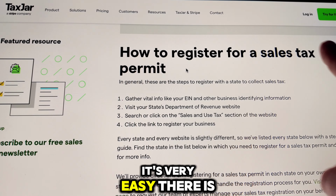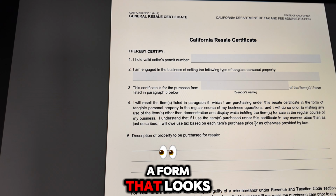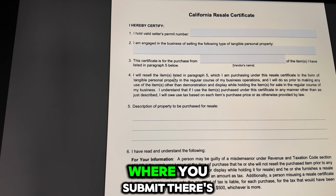There are plenty of websites out there that will give you tutorials on how to get a resale certificate in your specific state. For example, if you scroll down, you get specific instructions on every single state. So if you go to California, for example, it will tell you which one to get. They're probably going to make you fill out a form that looks like this, where there's a space to submit the sales tax permit number that you got in one of the previous steps and all your information, and you submit it to the state, and then they will get back to you with your resale certificate.